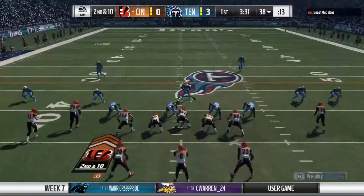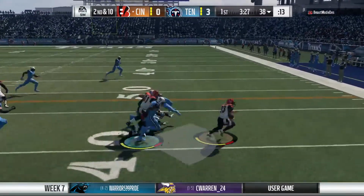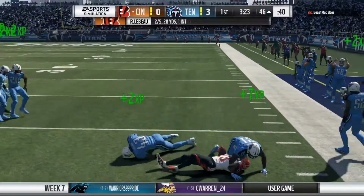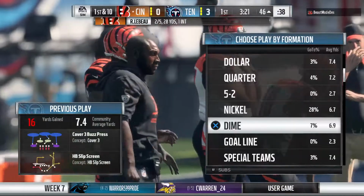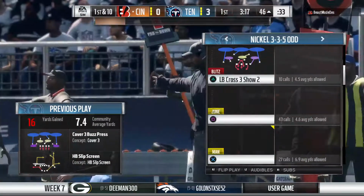Here we go now. He'll look to throw. Now they go screen. It's complete. Room to run past midfield. And he'll be taken down, but not before he gets into enemy territory. A Bengal first down on the 16-yard pickup there.